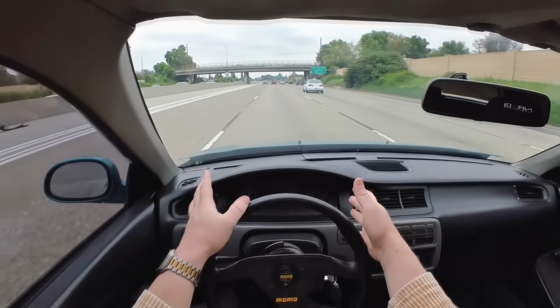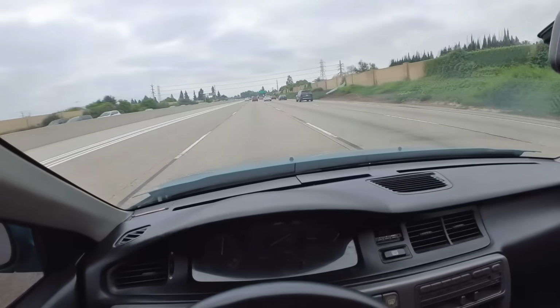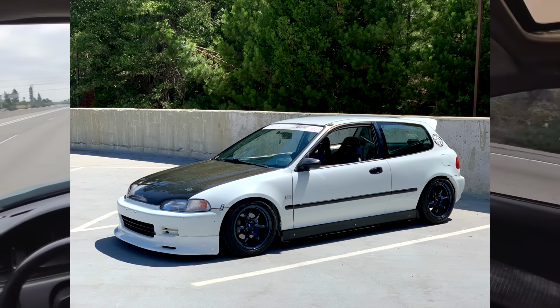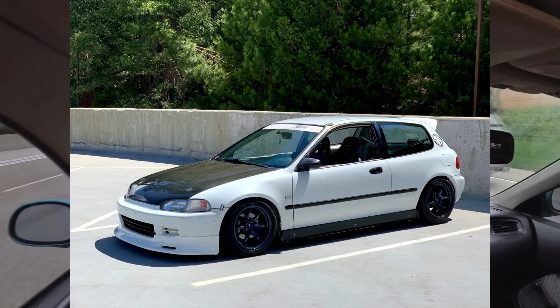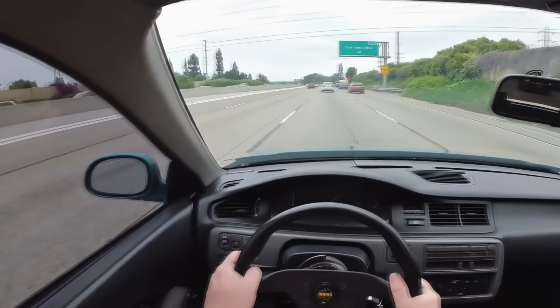I mean, it's a literal egg. No sporty lines on this car at all. But when done right and with the right parts, they look pretty damn fine. They might just be able to impress one or two high schoolers.